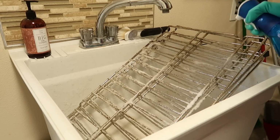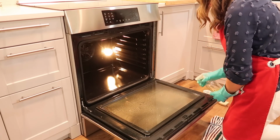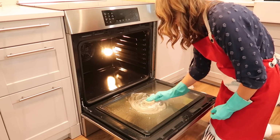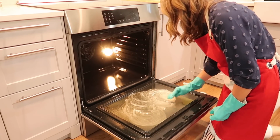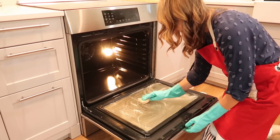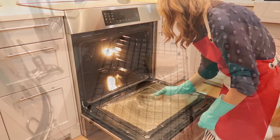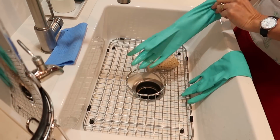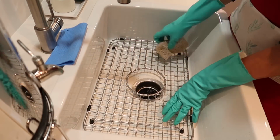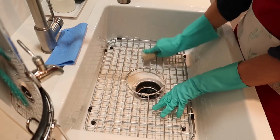For the door, I make a thin paste of Barkeeper's Friend and water to spread over the glass and anywhere I see splatters. I let it sit for a few minutes with the door open so that nothing runs down into the oven or between the glass, which can be messy depending on the way your oven door is made. I also try to keep the paste on the dry side, so that's why I'm using a spray bottle to wet everything first, and that just prevents it from getting into areas I don't want it to go.